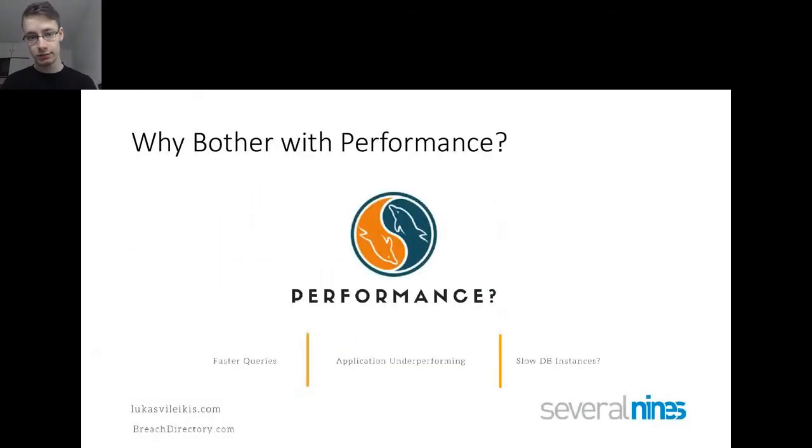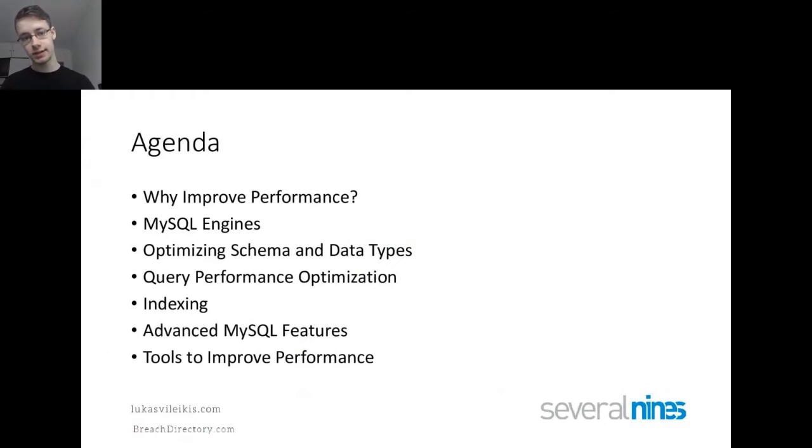So in this talk, what we're going to do is walk you through why you should improve the performance of your open source databases. We're going to go through MySQL engines. MySQL is one of the relational database management systems. We're going to go through why you should optimize the schema and data types of your MySQL database instances, how you should optimize the performance of your queries, how indexes work. We're going to go through a couple of advanced MySQL features, and a couple of tools designed to improve the performance of your open source databases.